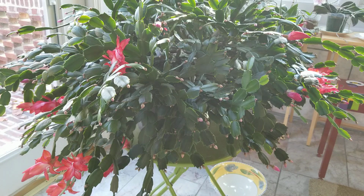I wanted to say thank you to all of you who keep me posted on the success and the progress of your Thanksgiving cacti. It makes me so happy to read your stories. These cacti are so beautiful this time of the year, and they're such fun to grow.